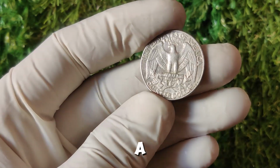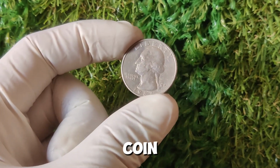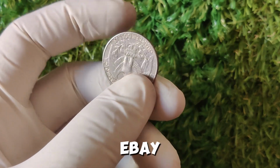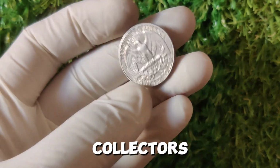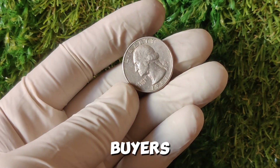If you believe you have a valuable 1987 P Washington quarter, here's how to sell it. Local coin shops can provide a quick evaluation. Platforms like Heritage Auctions and eBay are great for reaching serious collectors. Join coin collecting forums and social media groups to connect with potential buyers.